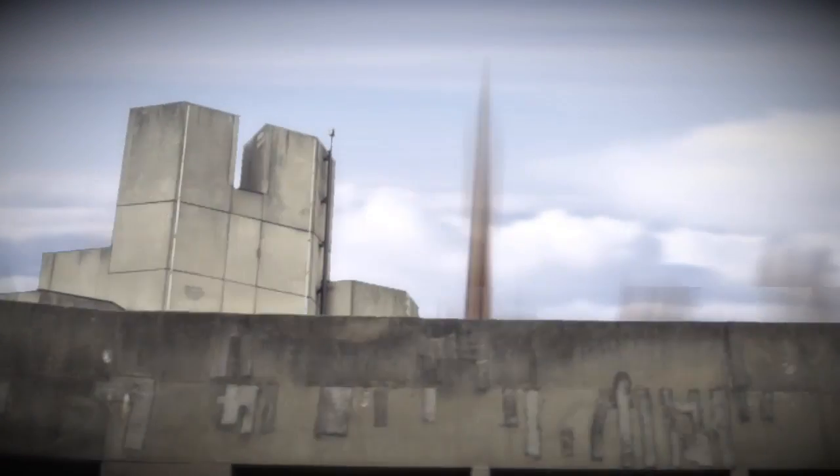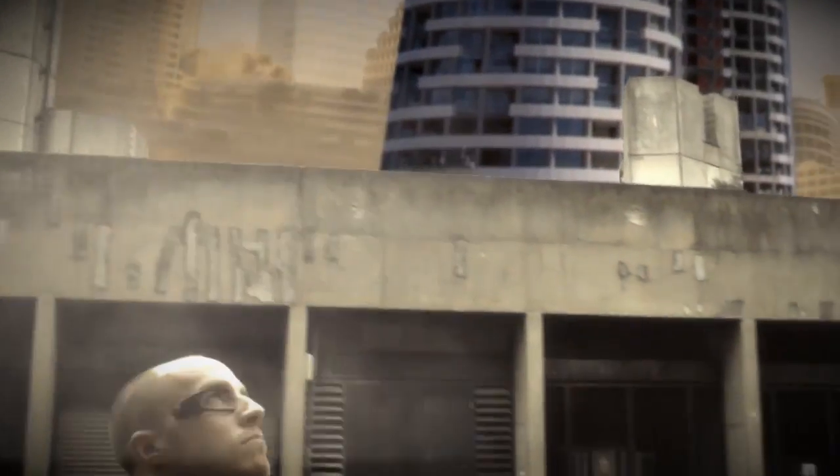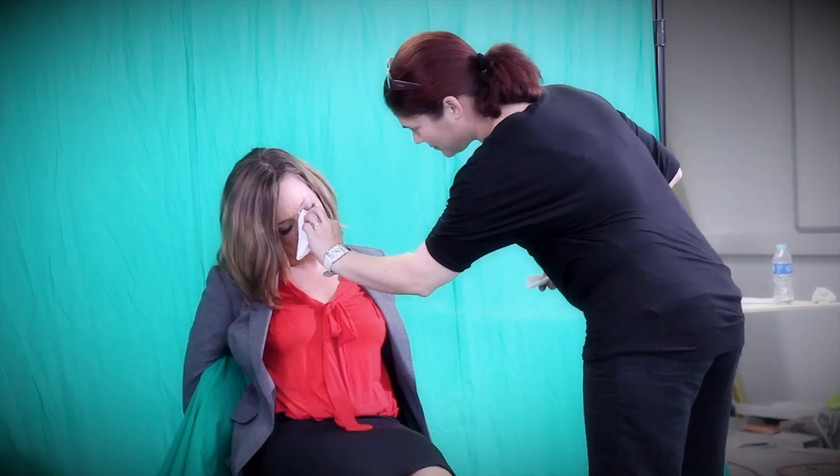Mixed in a bit of FXhome for the tracking. The opening shot was done in FXhome for the track. Bring that into HitFilm, putting all the buildings, all that kind of stuff. It all mixes together really nicely. But didn't really have any major problems. In post, it all went fairly smoothly.